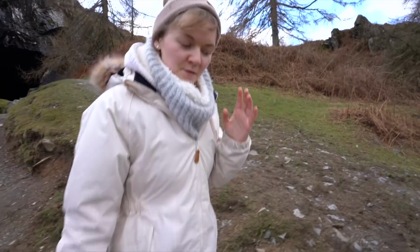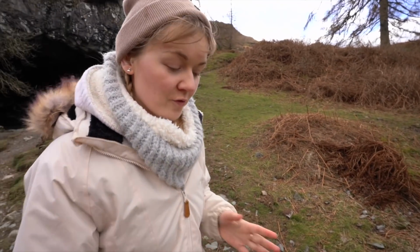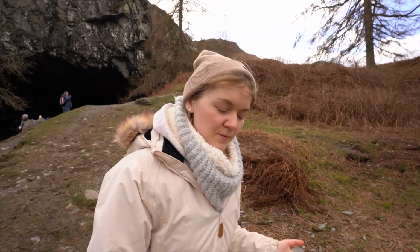Well, that was very impressive. I wasn't expecting to be walking through stepping stones into the cave over the water. I think that it must be flooded normally because otherwise those stepping stones wouldn't be there, but it's very, very impressive, very deep cave, and yeah, I definitely recommend. It's not that far a walk, so worth going to if you're here.